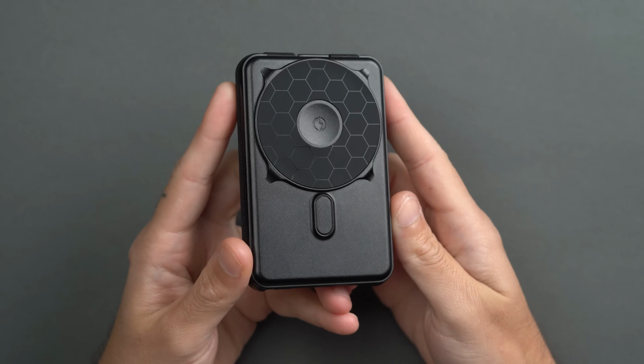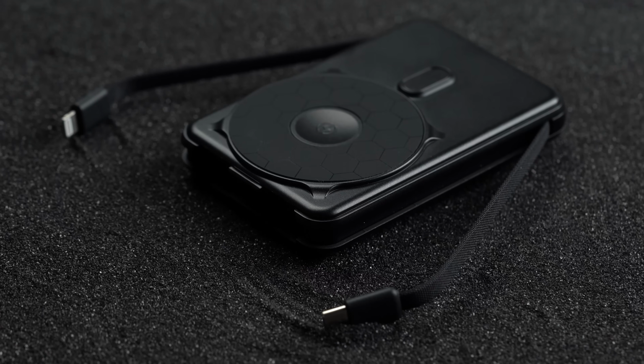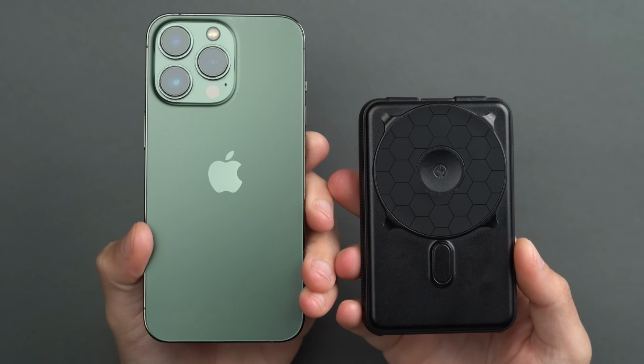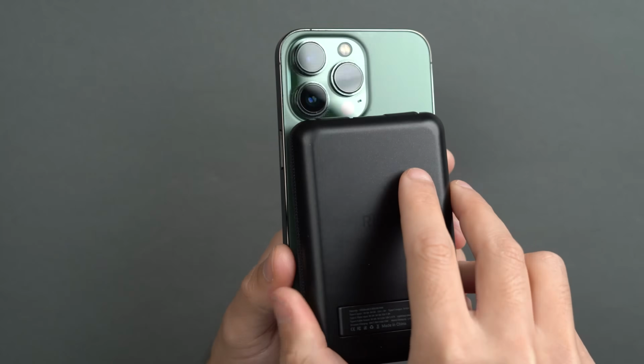But what makes this power bank different is the integration. Ridge built in both Lightning and USB-C cables directly into the body of the charger, along with MagSafe wireless charging up to 15 watts that snaps perfectly onto your iPhone.